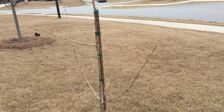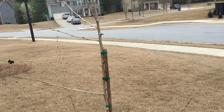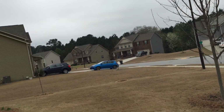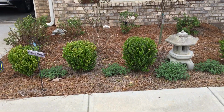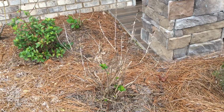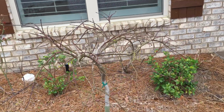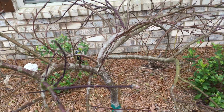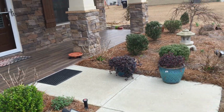As you can see with my ginkgo biloba, see the little buds coming up, so pretty soon I'll start having leaves, right? So all the trees are budding up. That's my sugar maple tree. Now we're here looking on the left side. See the catnips are coming back. Hydrangea starting to bud up, putting out leaves. My Japanese maple, my crimson queen, is budding up. See, little buds. So in another week or two, we should be having leaves on all my maples.